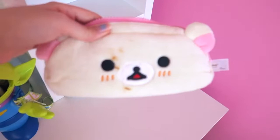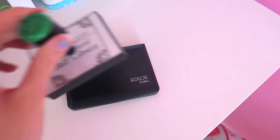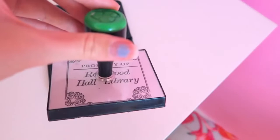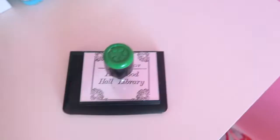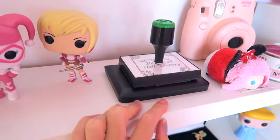My Carilla Kuma pencil case, which I got at Epcot. This is one of the coolest things I own. This is the Rosewood Hall Library stamp. So the idea is I can stamp any of the Rosewood Chronicles books with it, and it looks like it's a property of Rosewood Hall Library. You see that? It was my publicist, Simon, who made this for me. It was for the book two tour, Princess in Practice. So I've kept it. I'm probably going to do some giveaways of books that have the property of Rosewood Hall Library in them, just because I think it's such a cute little thing.